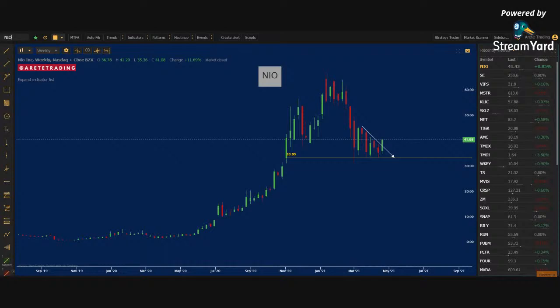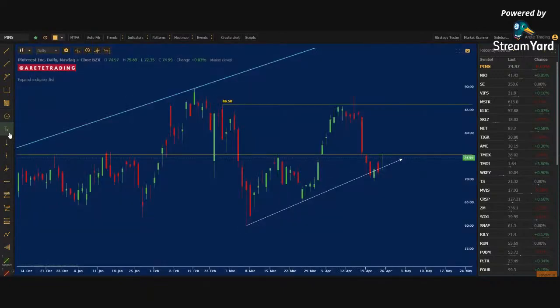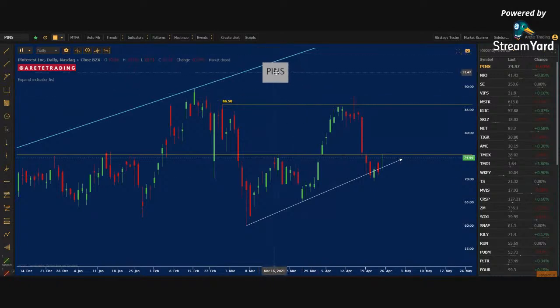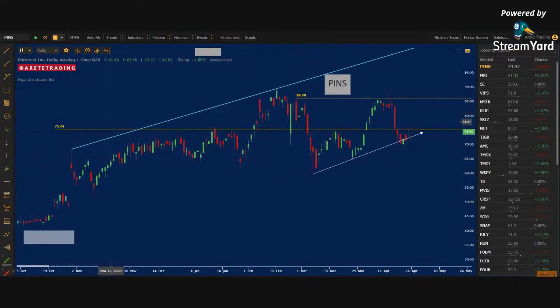So NIO, we got the key level. We're looking at 41.80. Now this one, everybody's looking at Snap. The fastest growing segment here, and I'm going to walk through this one. The fastest growing segment of any social media company right now is video, right? And that's what's going on here, video, okay? Pins, this needs to be on your list. And it's not there yet.